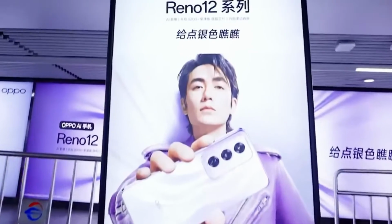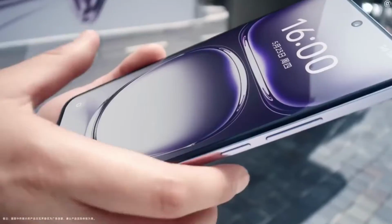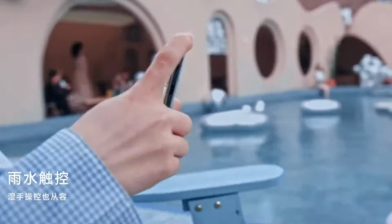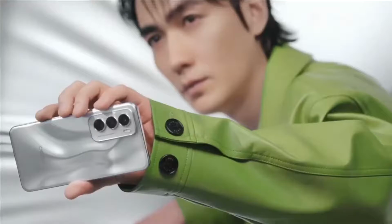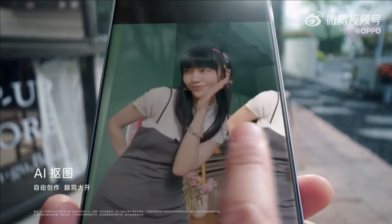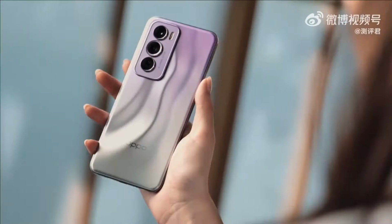Oppo has officially unveiled the Reno 12 series in China. Oppo has always been known for its sleek designs and powerful performance, and the Reno 12 Pro is no exception. The company has started teasing the phones and their alleged AI prowess. So, let's see what this beauty has to offer.